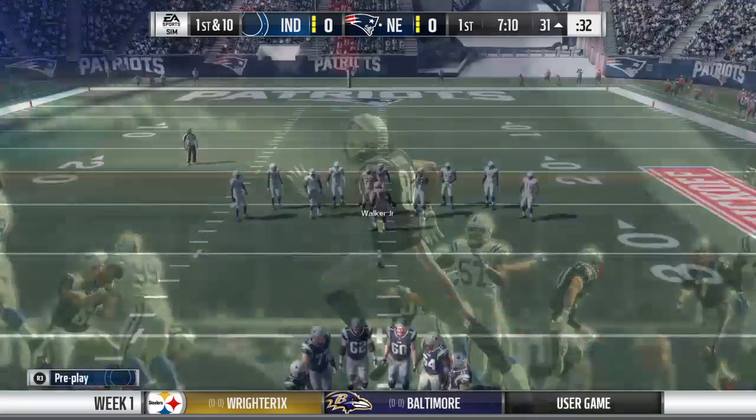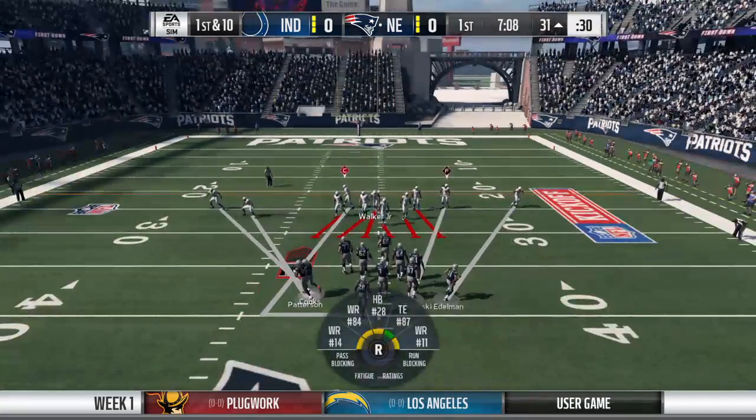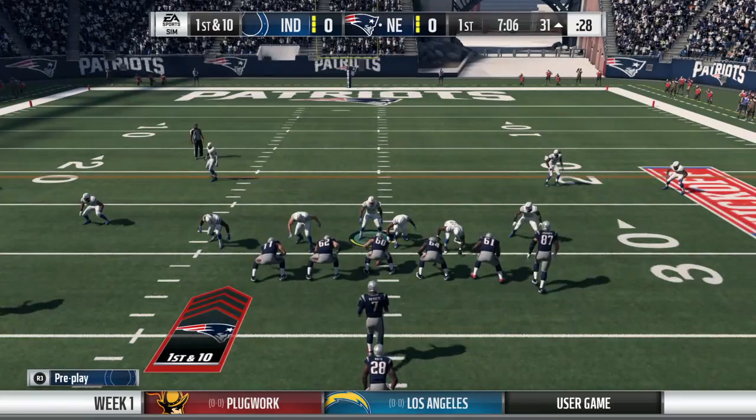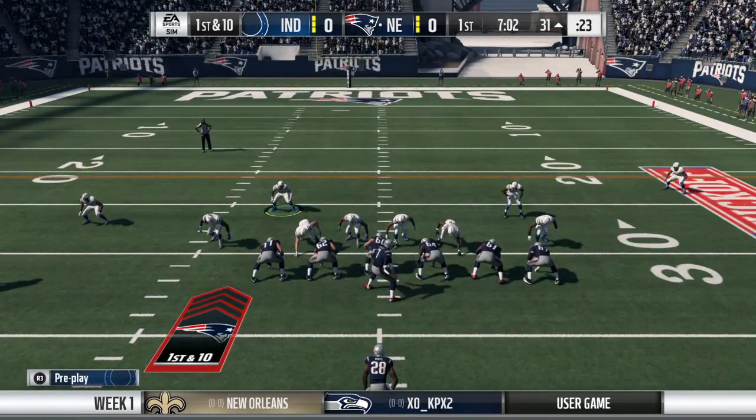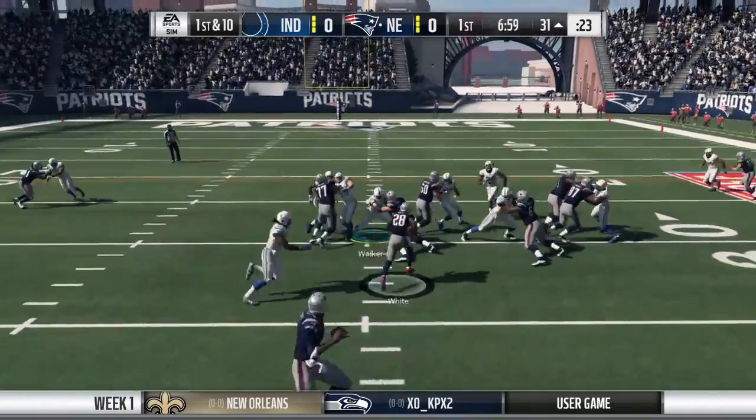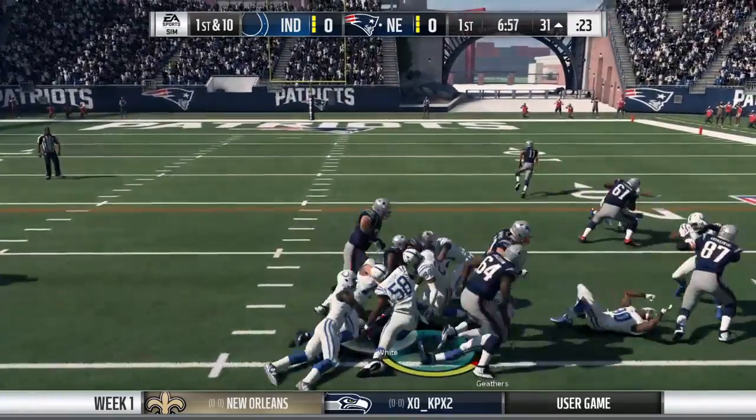That had the total feel of a quarterback in control. Red blitz, got him into the right protection scheme, so he doesn't get hit back there. He's got a chance to step up with supreme confidence and deliver it downfield for a nice completion. They'll run with White.